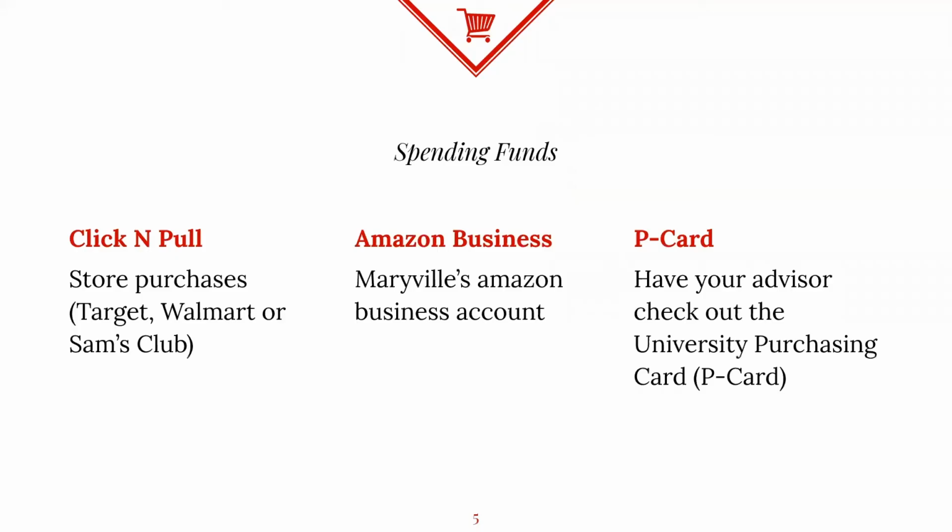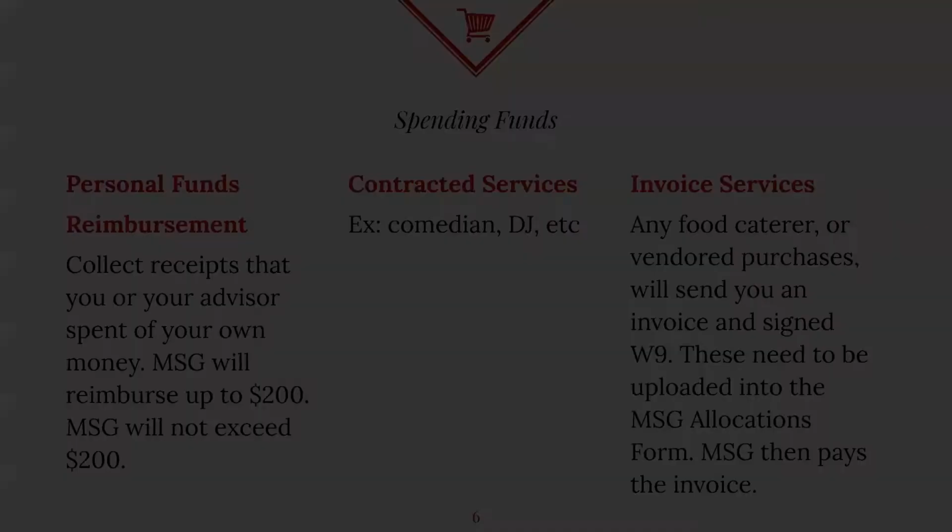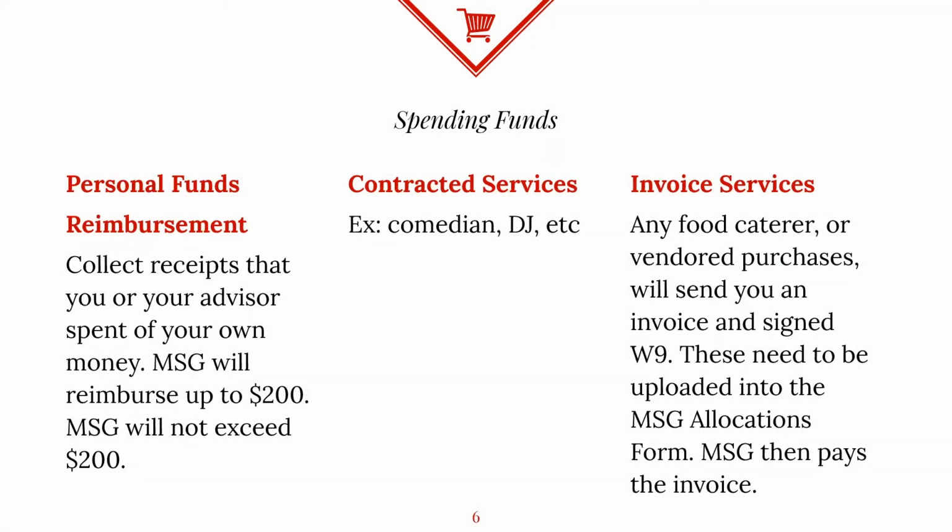Now, once you are actually accepted and allocated these funds, there are forms on Get Involved MU that you'll have to fill out, and you should do so within 48 hours just to keep the process moving along smoothly. That will give you access to things like Click and Pool, the Amazon Business account, and the P Card. If you fill out those forms, you'll be able to access those ways of spending and get to spending the monies we allocated to you.